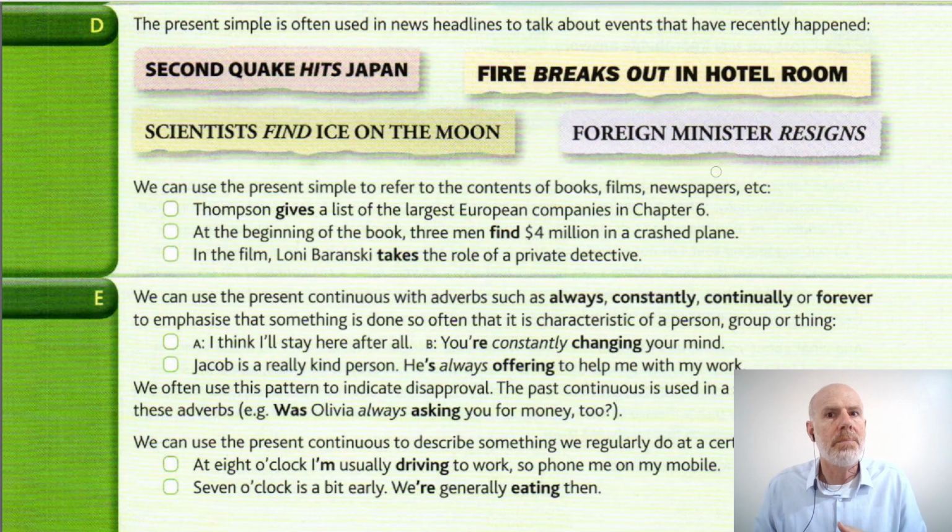Look at these examples here. Second quake hits Japan. Fire breaks out in hotel room. Scientists find ice on the moon. Foreign minister resigns. Very interesting pieces of news headlines. I'd like to read the news. Oh, they encourage me to read the news, but we have them in the present.